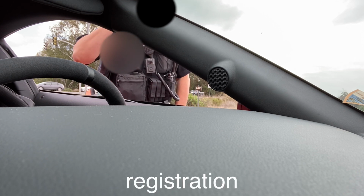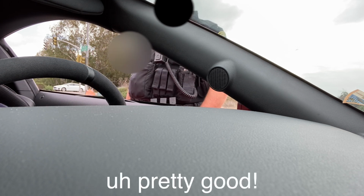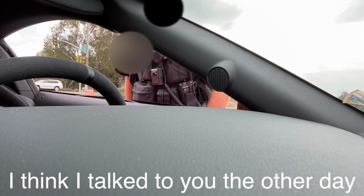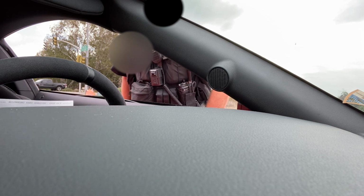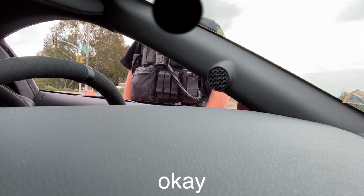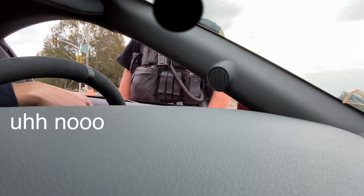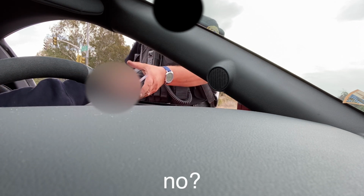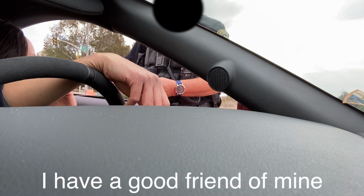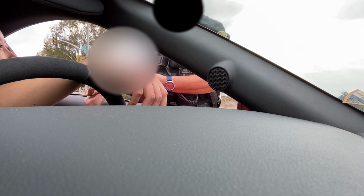Gotcha. Can I see your license, registration, proof of insurance, please? Other than that, how's your day going? Pretty good. I think I talked to you the other day. I was on the R3, the black one. That was you! R3. Did you find anyone who's got the R6? No. Okay. If you know of anyone interested, a good friend of mine is selling it. I think he's moving, so he's looking to unload the bike.